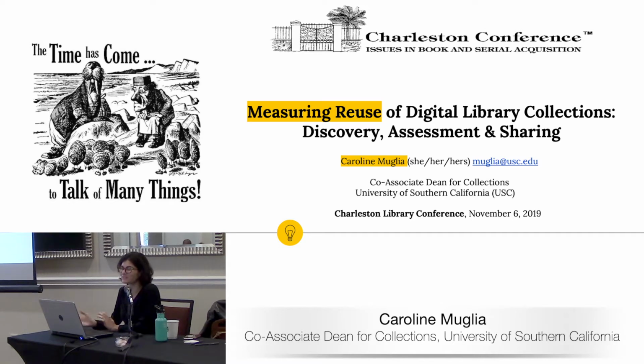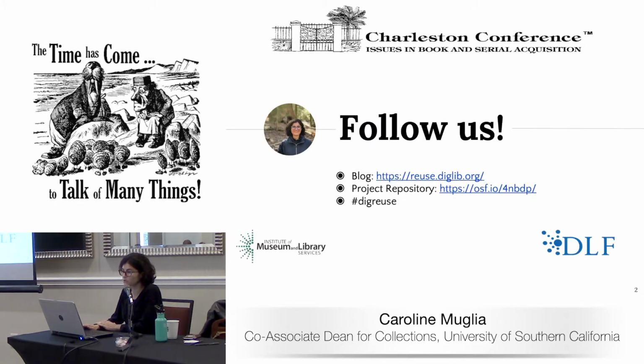So today I'll be talking about 2 IMLS projects that I have been part of that are really focused on measuring reuse, and just the topic and concept and definition of reuse of digital library collections and in the collection development context.